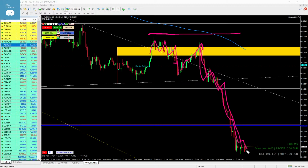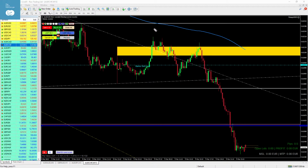30 minutes or 1 hour ago, until then it was going down and down and down. So this was a really nice trade, which I already shared in my Telegram group. I was in this trade too. So this was also a good trading opportunity we had today. A lot of good moves we had today. So this was a little recap of yesterday's forecast and what happened today.